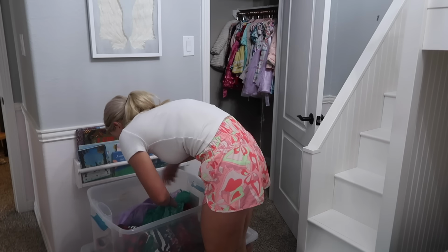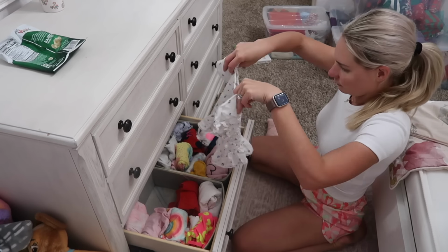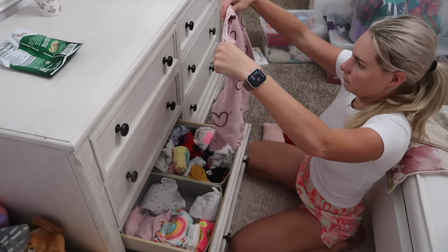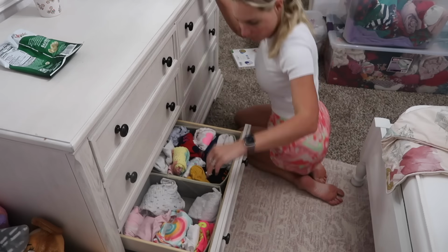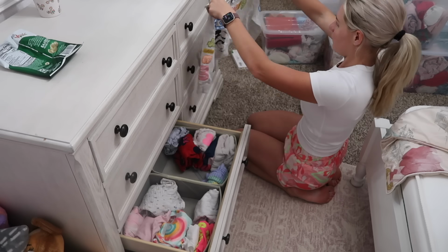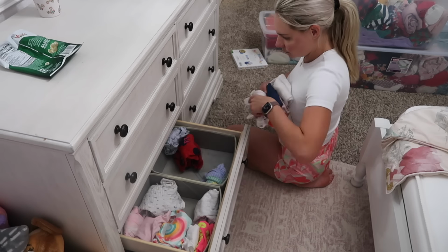Now, if it's finding motivation for something that you don't necessarily want to do, then there are a couple of tips I can give you, because trust me, I didn't necessarily want to pack up this whole house. I had no idea how I was going to do it, and I was not super motivated to do it either. But the first thing I did was set some sort of goals in order to have a clear vision of what I want and need to accomplish.